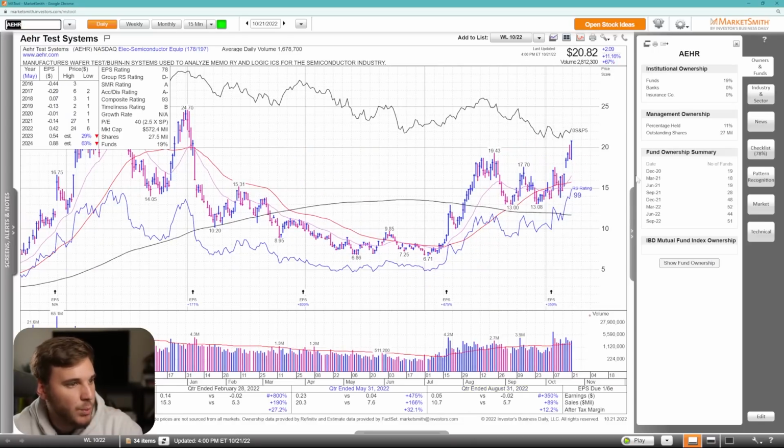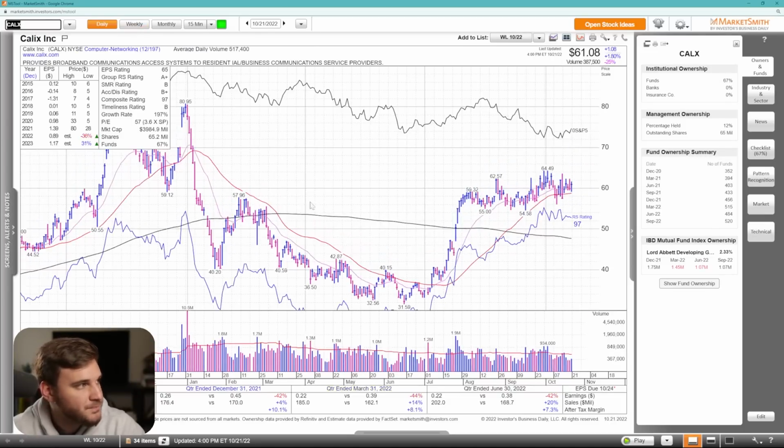AEHR, another name which has some promising estimates and great growth in terms of quarterly numbers. Not really strong fund ownership, but the price chart has been super strong off these lows. Then we formed a base and then had a breakout. I believe earnings was this day right here, and then a subsequent move off that 50 SMA. Definitely a little bit short-term extended, but I'd love to see a pullback into 19.43 and then reconfirmation to the upside, managing risk versus that swing low. So that is AEHR, definitely a name to watch in the semiconductor space.